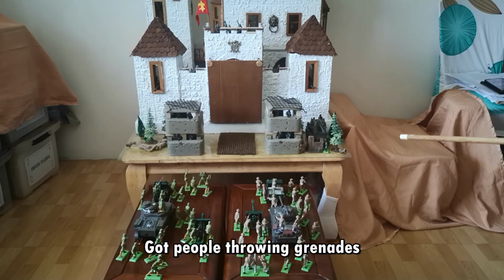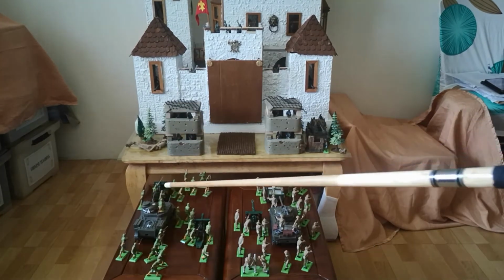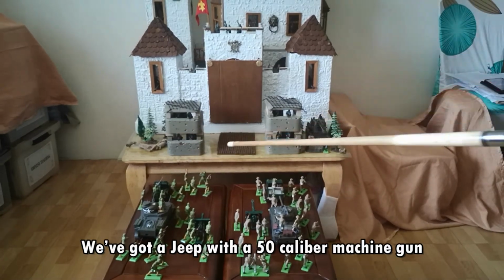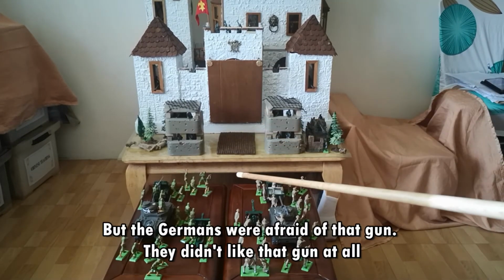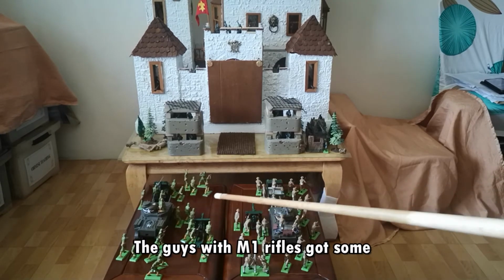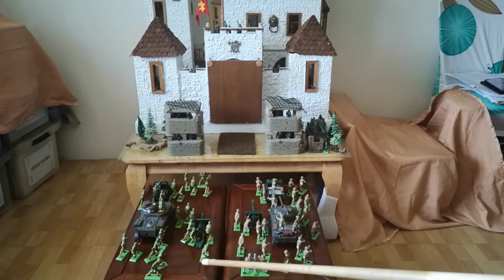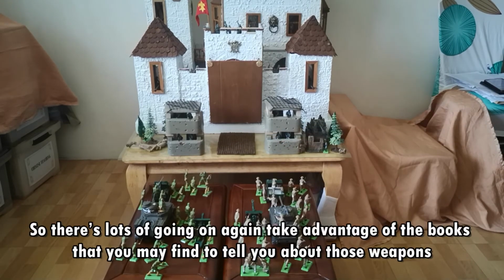Got people throwing grenades. Over here in the Americans, we've got our Lee Grant tank. We've got a Jeep with a 50 caliber machine gun that the Germans were afraid of. They didn't like that gun at all. Looks like a 105. Got guys with M1 rifles. Got some bazookas, M3 grease guns. Some guys fighting there. So a lot's going on.